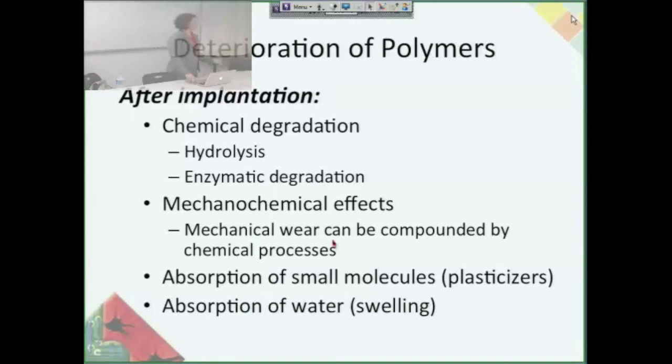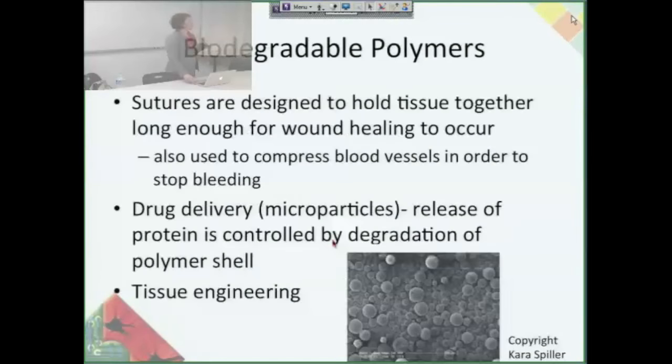Okay, so polymers will degrade in vivo, so you might as well use that to your advantage and design a biodegradable polymer, which has been used extensively to design sutures. And so now if you have a simple cut and you need to get stitches, normally you do not have to go and have the stitches removed like you used to. They just degrade over time and you're fine.